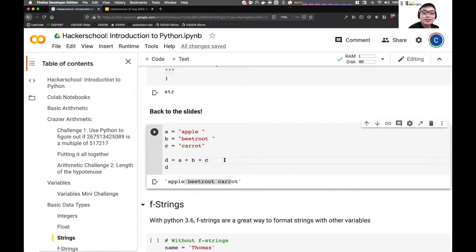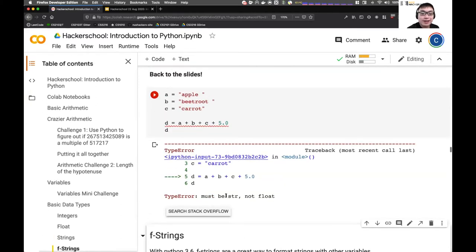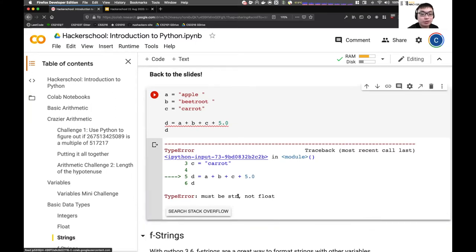Okay, so like I said just now, if you were to add something that's different, it will not allow you to do so. Let's say I add 5.0. Okay, let's see what happens. It will tell you that it's not allowed because it must be a string, not a float. Okay, so what if I change this to a string?